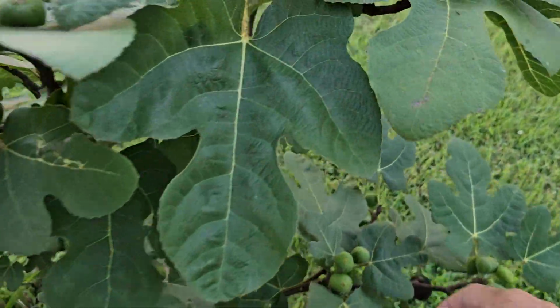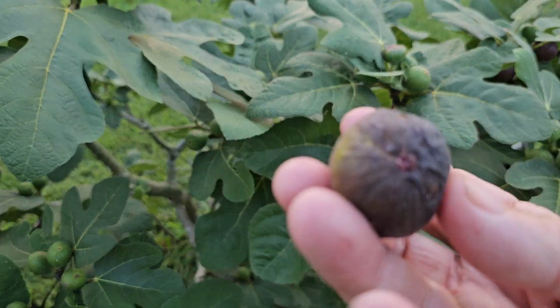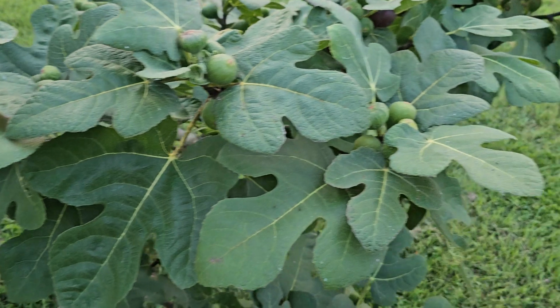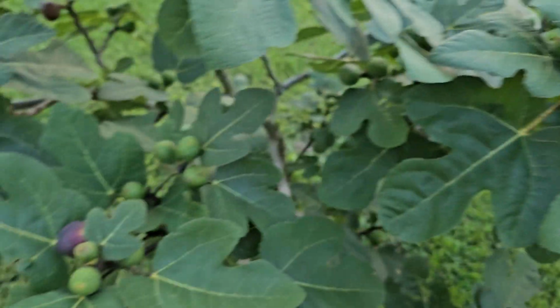And here's one that is very ripe, and one ant running across it. Let's take a look inside.